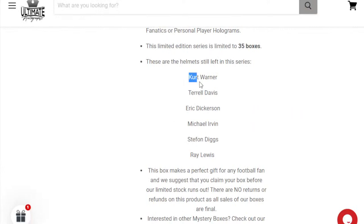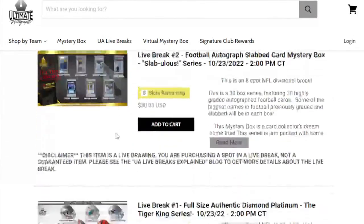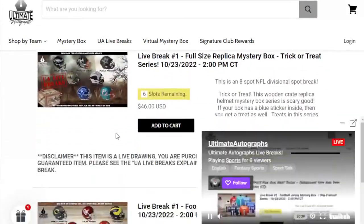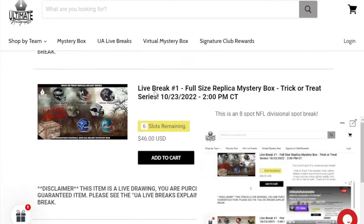3 left in Tiger King. Every remaining box is in the listing. Kurt Warner, Terrell Davis, Eric Dickerson, Michael Irvin, Stefon Diggs, Ray Lewis. All 6 boxes left are good. Guaranteed good hit in the Tiger King. Jersey's just sold out, so that's coming up. That's ready for you. If you're in that break, drop me a number.